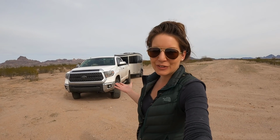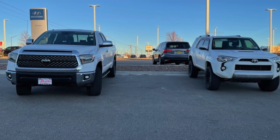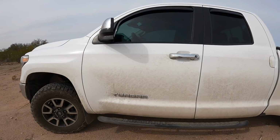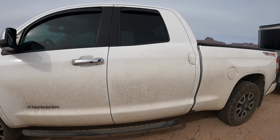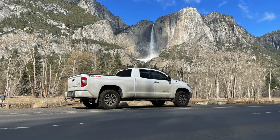Well, it's official. The 4Runner is gone. It has been traded in for this Tundra. So this is a used 2018 Toyota Tundra. It came with 58,000 miles on it, roughly. I'm at 62,000 already. So in the first month of ownership, I've driven it about 4,000 miles.